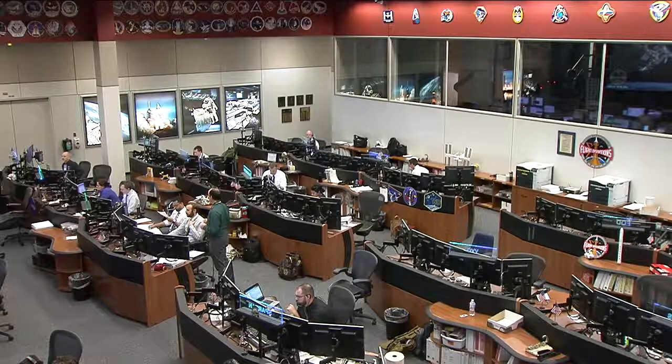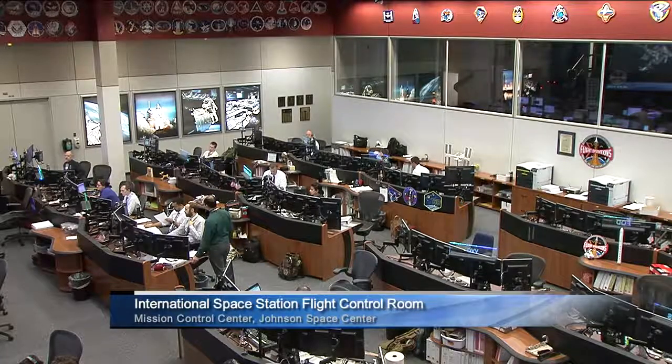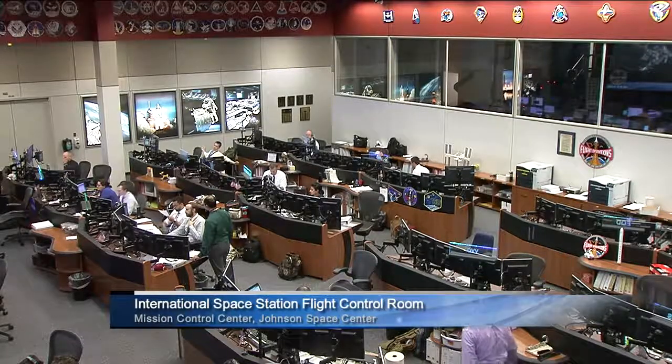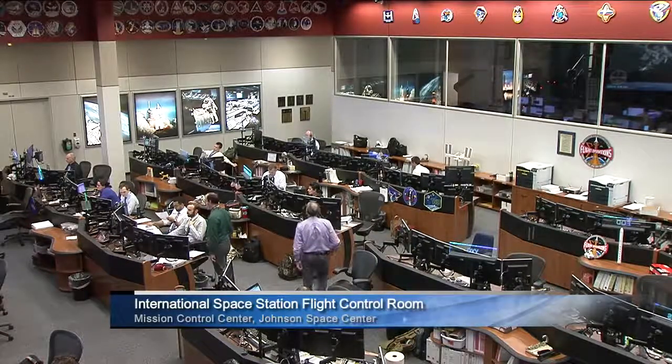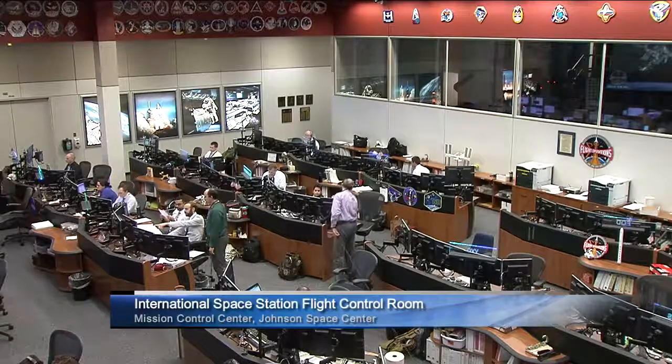You're getting an inside look live at the International Space Station Flight Control Room. Teams here are just starting the Orbit 2 shift for today. That's the second of three 24-hour shifts that monitor the International Space Station 24 hours a day, 365 days a year.